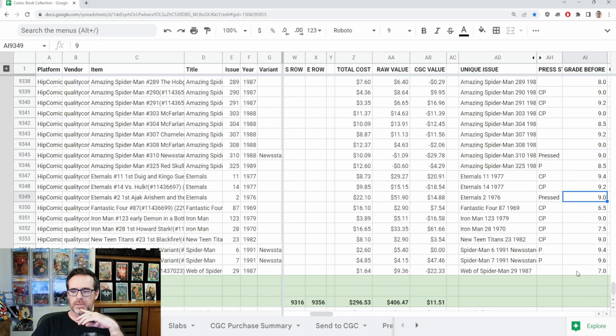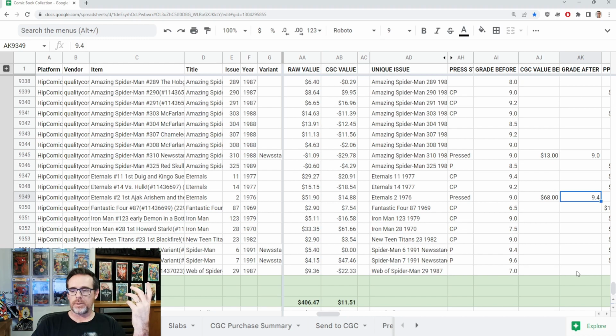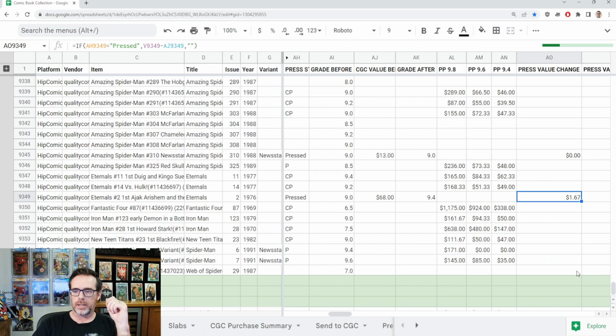Eternals 2 I pressed, and I had a grade before of 9.0, and I believe I improved that up to a 9.4. There was one fold on the back that prevented me from giving it a 9.6. I thought I had a 9.8 candidate, but I noticed right at the top corner of that book, there was a little bit of a page tear. So I've got some different values that I plug in, and basically a press value change of $1.67 from a CGC 9.0 to a 9.4 of Eternals 2.